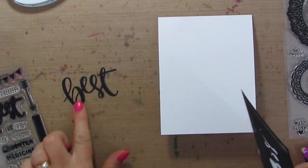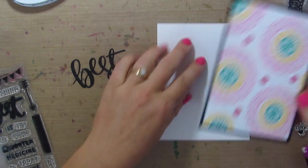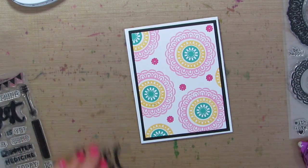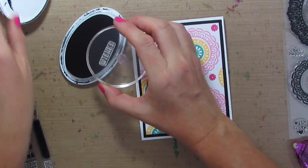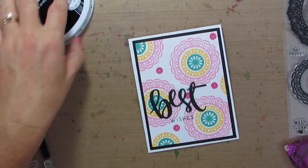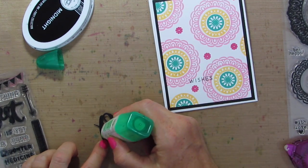So to finish this card off, I die cut Best out of a piece of black cardstock. I use that to mount my stamped piece to. I'm going to add that to my card front, and then we will finish up the greeting. Let's see, we're going to adhere this here and then do Wishes underneath. I'm just going to do it simple. Stamp it in Midnight ink right onto the card base, and that does it. We'll get a little liquid glue to adhere the Best.